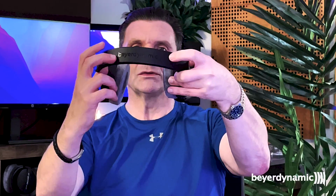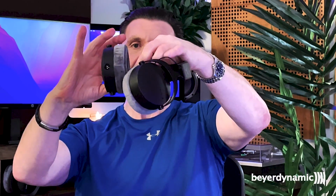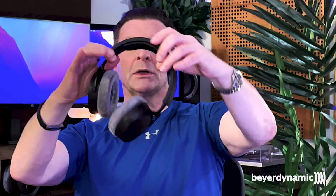The backs to these, the closed backs, are a slightly textured glass fibre finish. Everything about these headphones oozes quality, it oozes design and simplicity, something I absolutely love. There's even Beyerdynamic embossed onto the headband there. I mentioned that the headband is detachable. There's a simple little clip just inside here, which you may be able to see. And that just simply pulls off and you can put a new headband on.